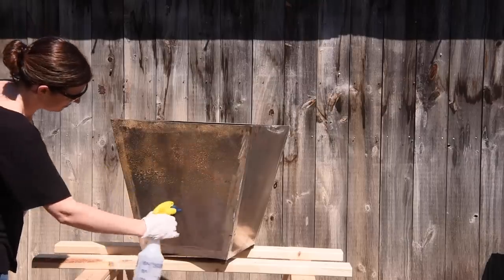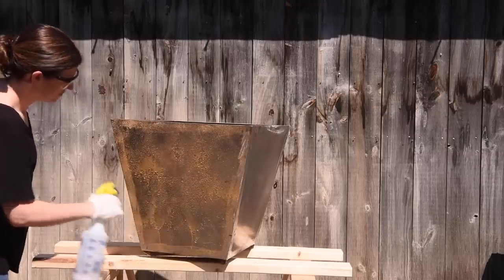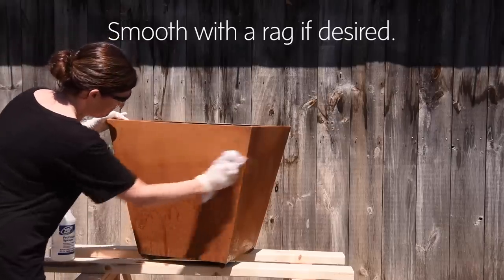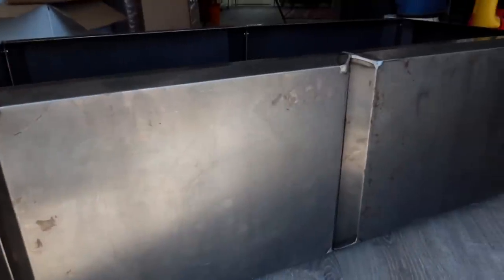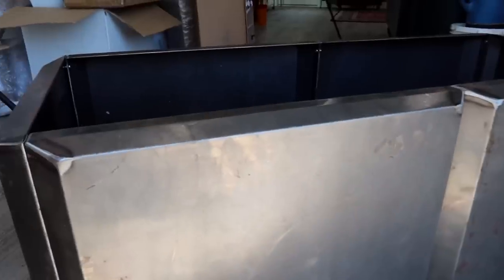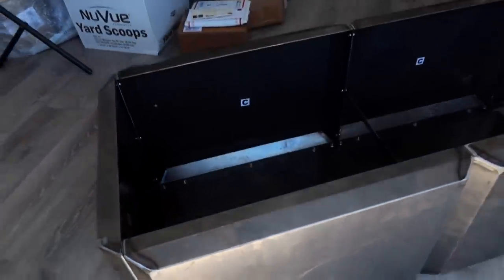I think the recipe's on Gardener's website, and we will link to this so you can find everything, but it ages out to a kind of warm brown rust color, which is non-corrosive. It's not the type of rust that's going to eat away at your container. But this is a 2x4, did I already say that? 2x4 interior size.